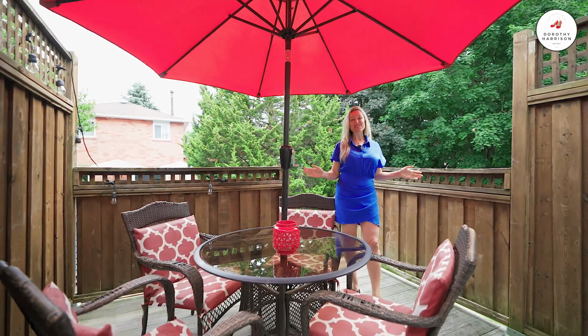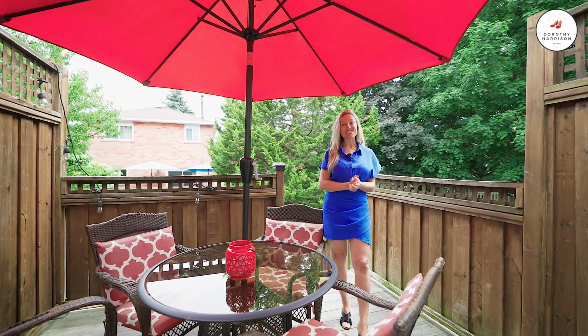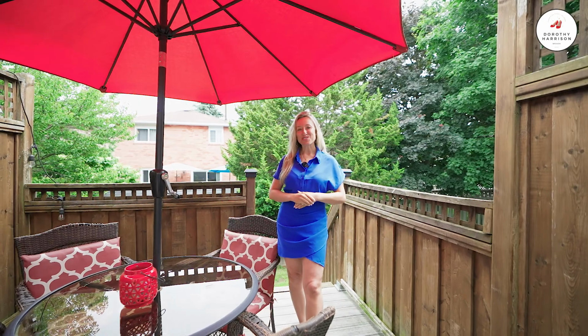Backyard space offers a private oasis where you can enjoy your beautiful summer nights. You have a composite deck out back here and lots of beautiful greenery.